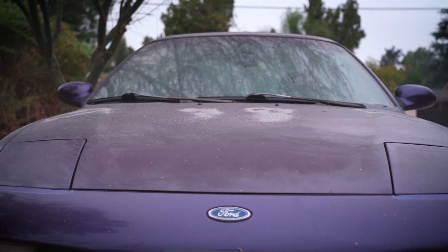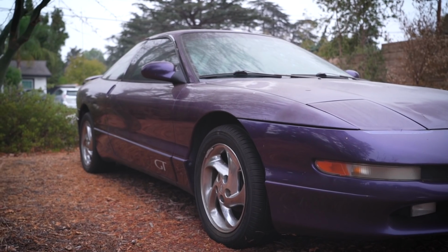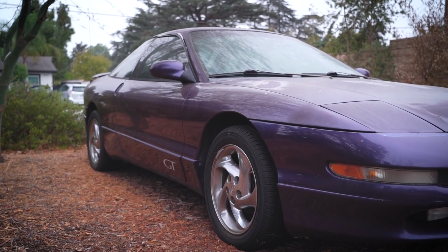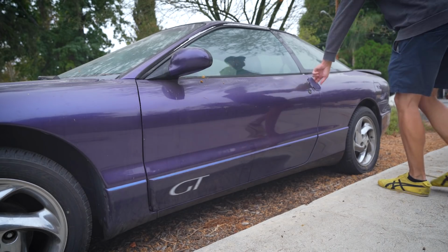So there you have it. Driving up that mountain, everything seemed totally fine. I was incredibly impressed with how well this car kept up with some pretty quick vehicles and how well it handled on those back roads. And the sound of this motor was just so great.